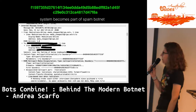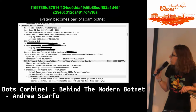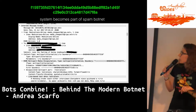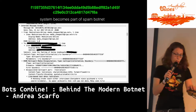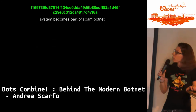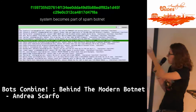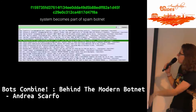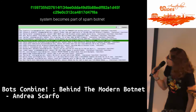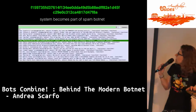So this is an example of one of the emails that would be sent out once the system's infected. So it just continues to spread more spam. And here's all of the emails that were sent when we ran this in a sandbox environment. So this one just went through quite a bit. Sent more spam out with more pharma fraud.